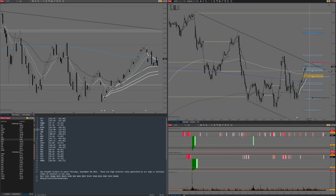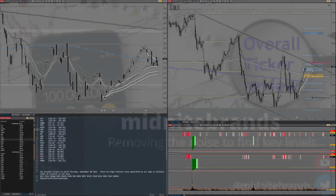So it'll be super interesting to see how this one plays out. This could be a continuation. If you remember, SVIXY tracks the inverse of the VIX. So if UVIXY is tracking the VIX and VIX is going up, UVIXY is going up. SVIXY, if the VIX is going down, SVIXY will be going up. So pretty interesting zone on that one. And with that, why don't we pause for a quick second?